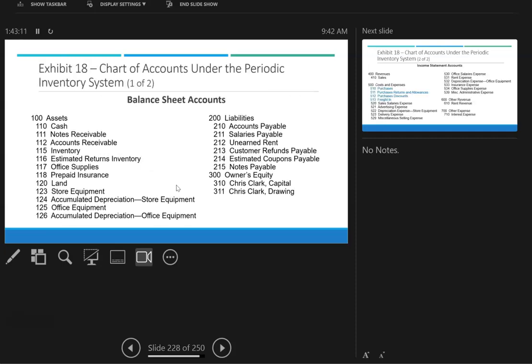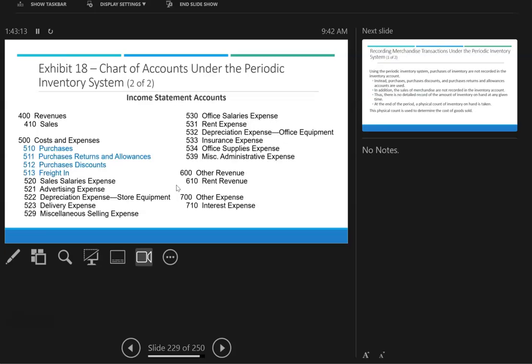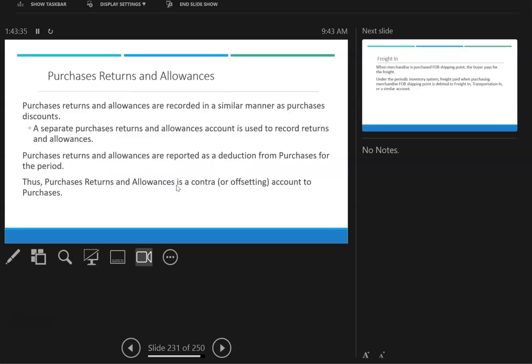With the periodic method, you're going to have some different accounts. Instead of putting everything in inventory, you're going to use purchases. You're going to use purchase returns, purchase discounts, and freight in. Know that the wording is different in a periodic inventory than is used in the perpetual. So take a look at this.